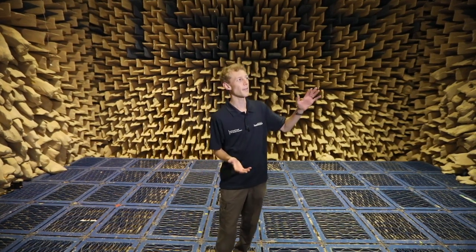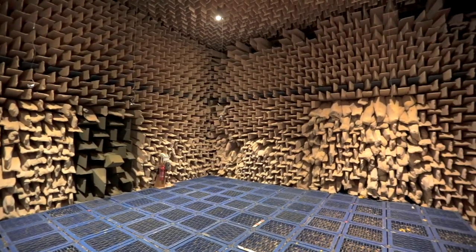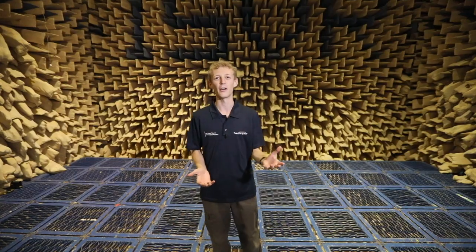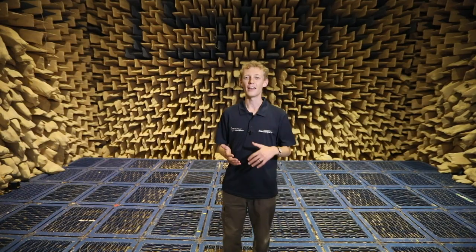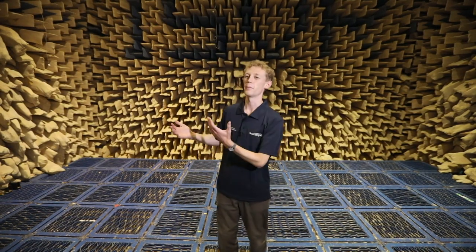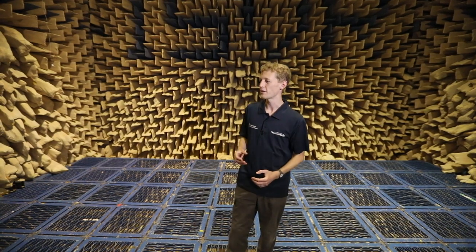I'm surrounded by over 8,000 fiberglass wedges. They absorb the sound to make this room have no echoes. That's what the word anechoic means, without echoes. The sound travels into the wedges and gets absorbed and converted into heat, and any small amount of reflection which comes back from the back wall is removed because it's expanding out into open space.